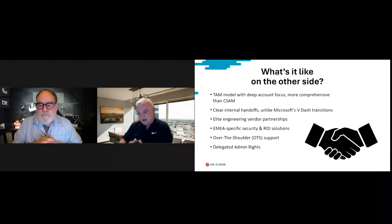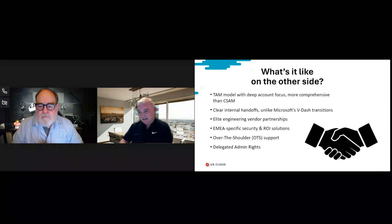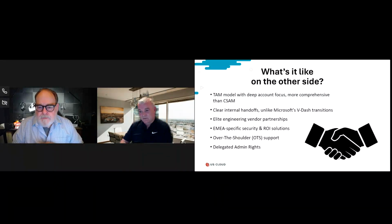At US Cloud, we have engineers that worked for Microsoft with multiple years of experience. We've got a partnership program, which means that any solution or any partner that we engage to help support an EMEA-based client has the guarantee that US Cloud own that relationship and are responsible for that relationship. And if there are any issues, then we take that forward from a US Cloud point of view, not from a client point of view, leaving the client in a not so healthy state. So we own the process from start to finish, and we can arrange meetings that are more specifically aligned to EMEA time zones.